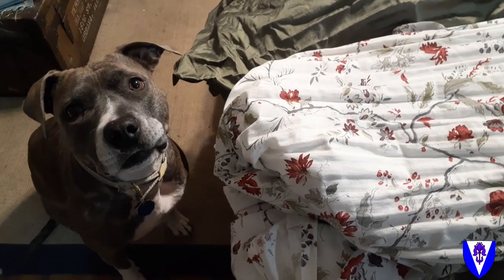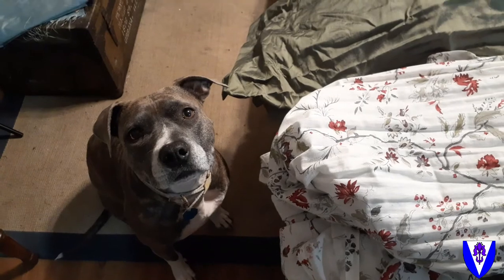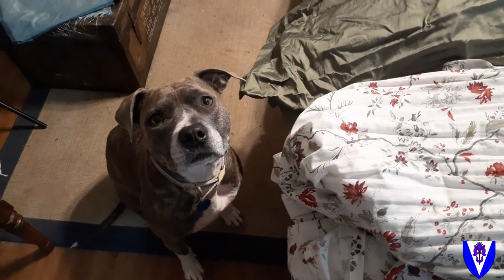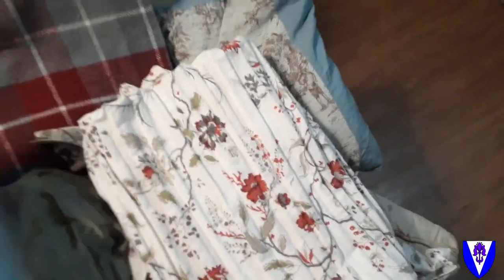Are you going to get in my shot of fabric? Do you want to artistically drape yourself in all of the new fabric? Is that the game we're going to play? You're adorable. Oh, thank you for pointing out I forgot one. Good girl. Yeah. Thank you for pointing out I forgot the little blue remnant. There we go.